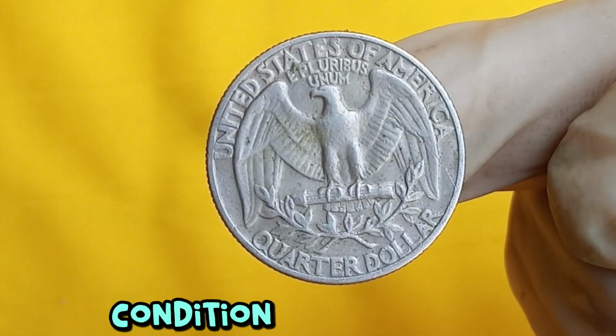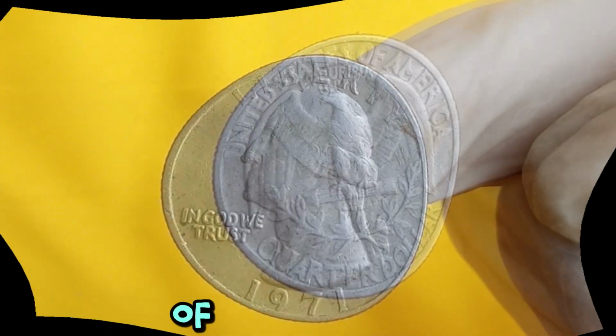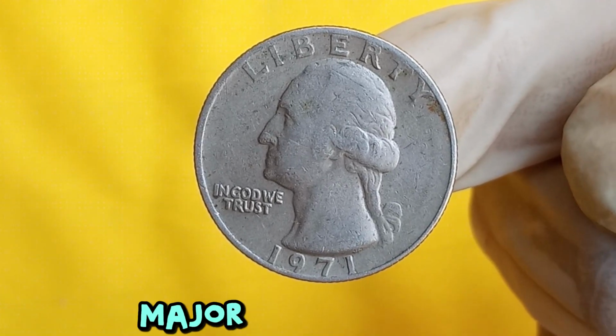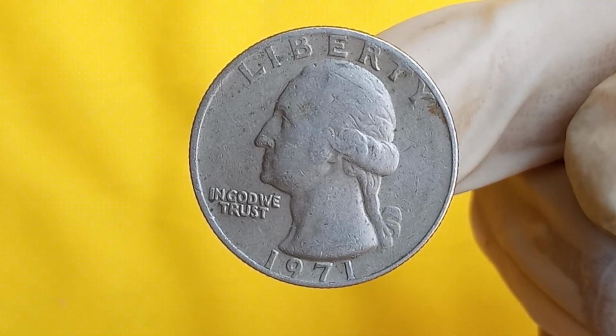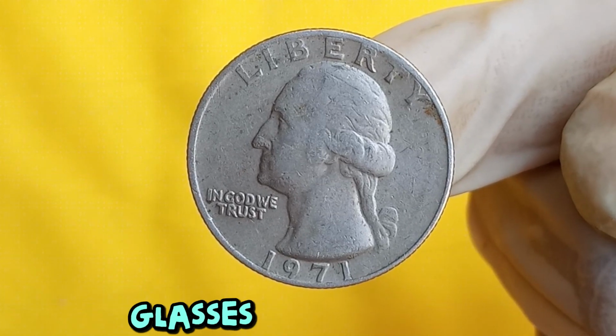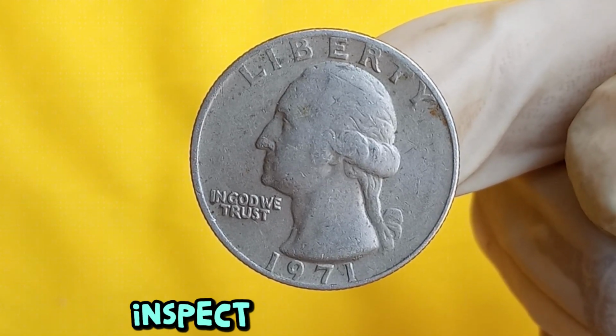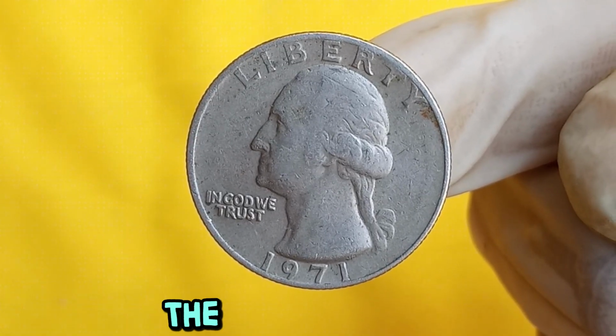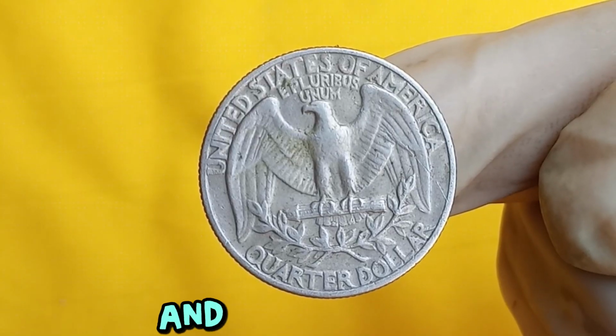Study the condition of the design and the sharpness of Liberty's features. Even small differences can have a major impact on value. Many collectors use magnifying glasses or digital microscopes to inspect coins carefully. The more knowledge a collector gains, the better their chances of discovering a rare and valuable piece.